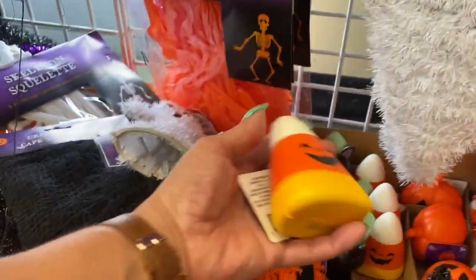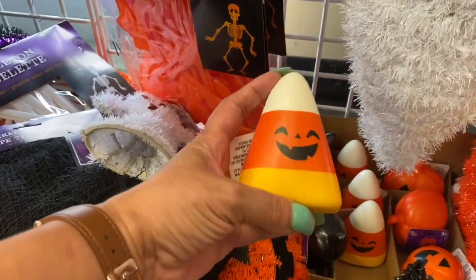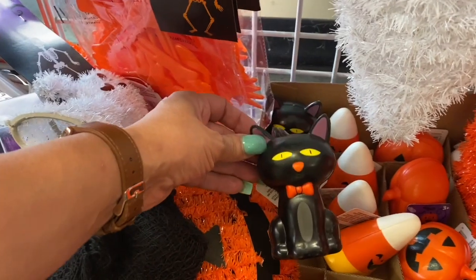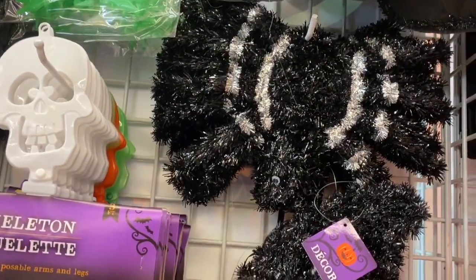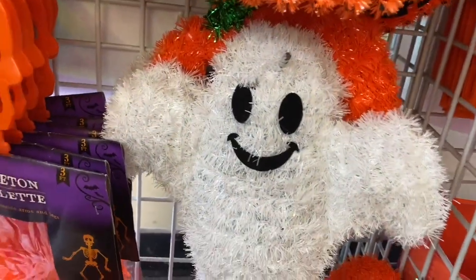I saw these guys at the Dollar General, and they were also $1. Aren't they adorable? And there's the pumpkin. And here, guys, is the cat. And here's the ghost. Oh, how cute. Alright, so here we have the tinsel, spider, pumpkin, and ghost. He has such a cute face.